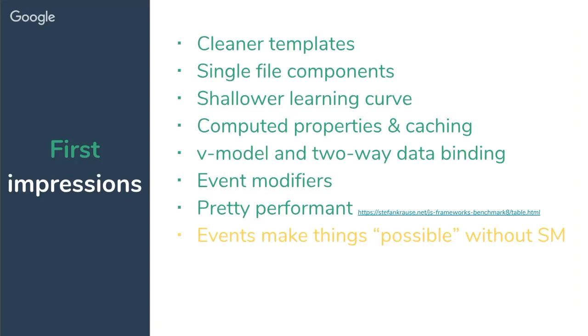And events, so I like it, but I'm unsure. Events make things possible without state management. So we use Redux for React. Vue comes with another state management module called Vuex. If you decide not to use those, if you just want to have a play, the thing that bugs me about React is passing handlers all the way through if you want something right at the top level of your app. Events with Vue at least make it possible. Like I said, if you're not disciplined and you start everything up to the root component and everything's listening to it throughout your app, it gets very messy, very confusing very quickly.